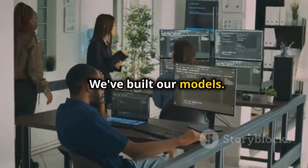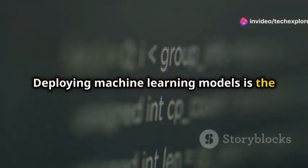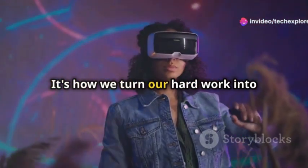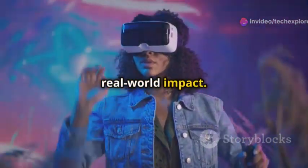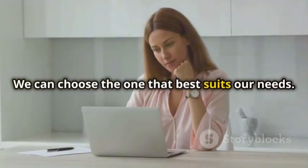We've built our models. Now it's time to set them free. Deploying machine learning models is the final hurdle. It's how we turn our hard work into real-world impact. There are different approaches to deployment. We can choose the one that best suits our needs.